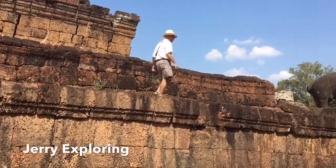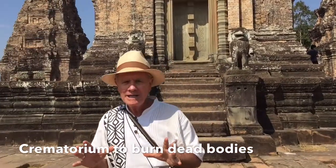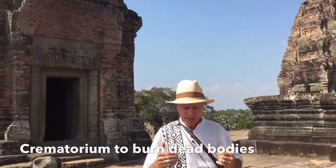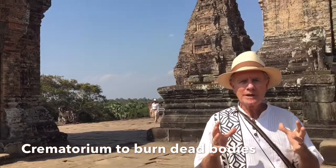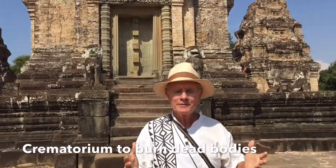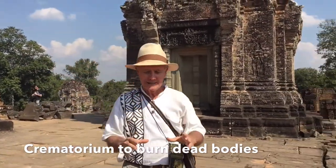Let's take a little walk and check out another temple. Where we're at right now, it may look like a temple, but it's not a temple. What it is, it's a crematorium. It's where all the bodies of the royal family were brought, and they would be cremated, and then their bodies would be protected because they believe in reincarnation. So they wanted their bodies and their spirits to be protected. So when they come into the new life, they're going to be of the royal family, they're going to have power, they're going to be rich, they're going to be healthy, they're going to have all the things that we all want. And so this right here is a crematorium.